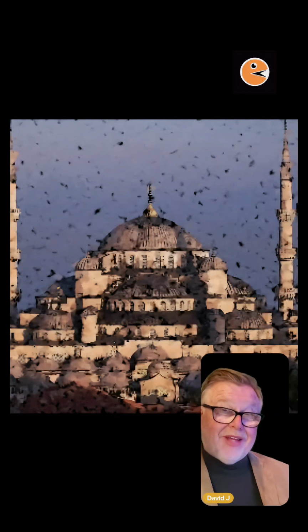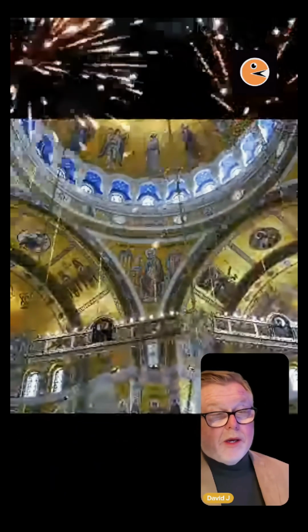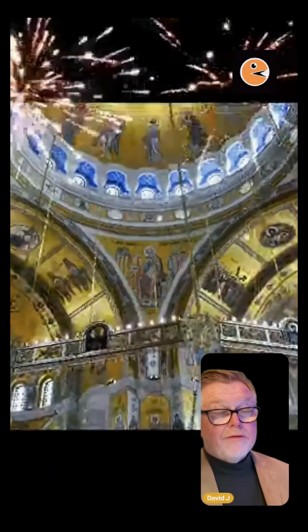It was originally built in 537 CE, so very early, just after the fall of the Roman Empire. This is the Hagia Sophia, right? Hagia Sophia is a symbol of architectural achievements, both Byzantine and Ottoman empires. There you go, we're down to number 7.